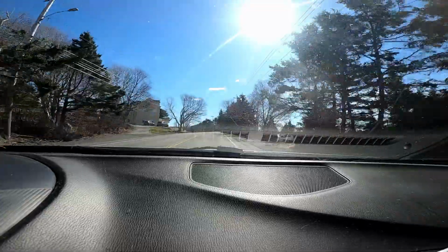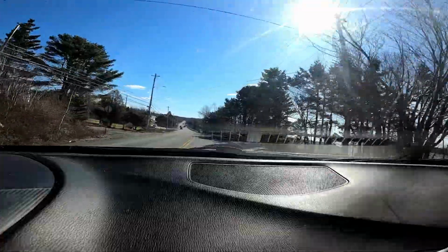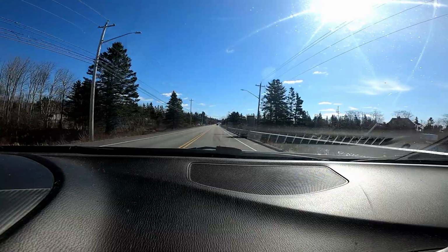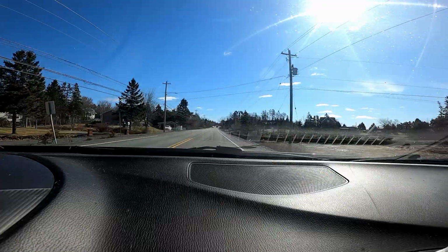God, it's beautiful out. We might have actually picked a day where it's not windier at the beach than it is inland. That could be a lie though. Alright, let's get back to fast tracking.